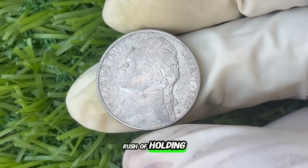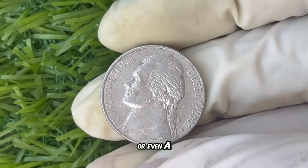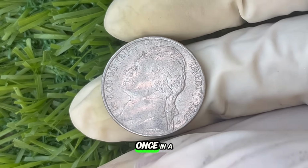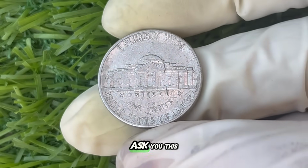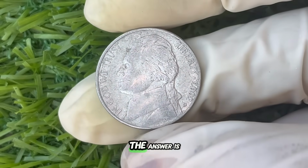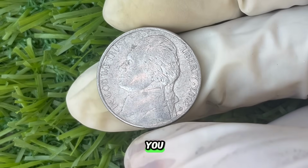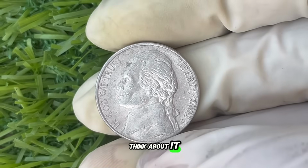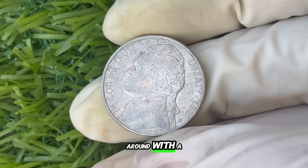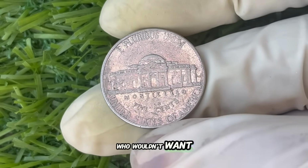Imagine the adrenaline rush of holding a coin you just pulled from a coin jar and realizing it's worth enough to buy a luxury car, or even a house. If you're not at least a little bit excited right now, check your pulse, because this is one of those once-in-a-lifetime opportunities. And let me ask you this, when was the last time you checked the nickels in your wallet or purse? For most people, the answer is never. And that's why so many of these treasures remain undiscovered. But not you. Not after today. Think about it. You could be holding a $1 million coin right now and not even know it. It's like walking around with a winning lottery ticket in your pocket but refusing to scratch it. And let's be honest, who wouldn't want to scratch that ticket?